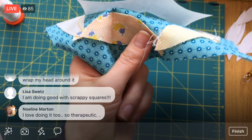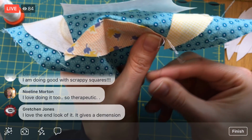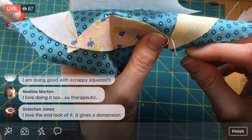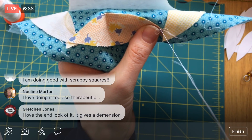It's going to take as long as it takes, this needle turn, and I got a crazy knot here. Oh, we just got twisted around, thread here. Come on. There we go.